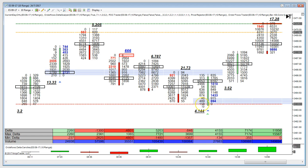We come down, test the low. We don't make a new low. We trade down to 63.5. Now, there's a couple of things on this low. One, you got a nice strong positive delta, 4,000. That's bullish for it.